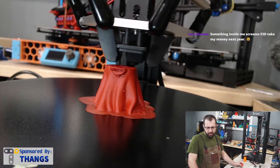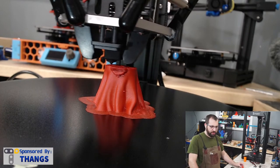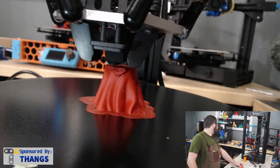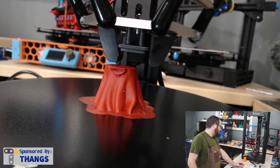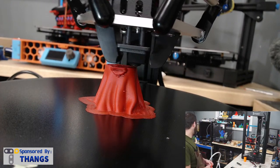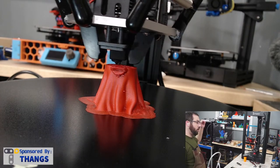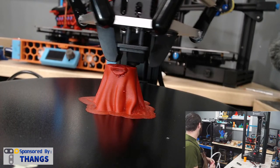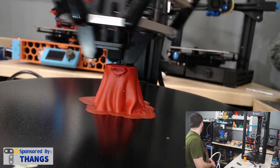Something inside me screams E3D may take my money next year. Yes, I need to get several Revos. Although, honestly, Toasty Boy will probably keep the Dragon I have inside of it with the Nozzle X, just because that runs without a sock and I do run hotter temperatures. Like, I printed at 320 in there before. And the Revo is only rated to 300. Now, I'm sure it could go higher, but if they say 300, stick with 300.